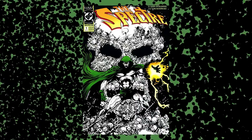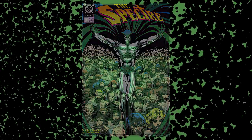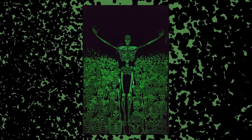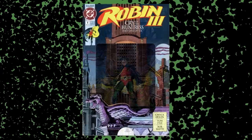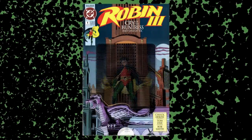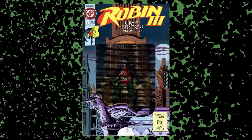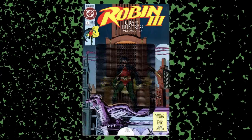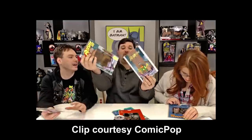Another DC gimmick was the November 1992 issue of The Spectre, which featured a glow-in-the-dark cover. They used that gimmick again just a few months later for issue 8. At the same time, DC was releasing the third miniseries for Robin, and they featured a lenticular card on the cover. When you shifted the book left and right, the image seemed to move. That said, the execution was not flawless, and the cards look very dark and muddy most of the time. You could flip it over and you could have a totally different cover. It's not moving. It's just shifting colors.